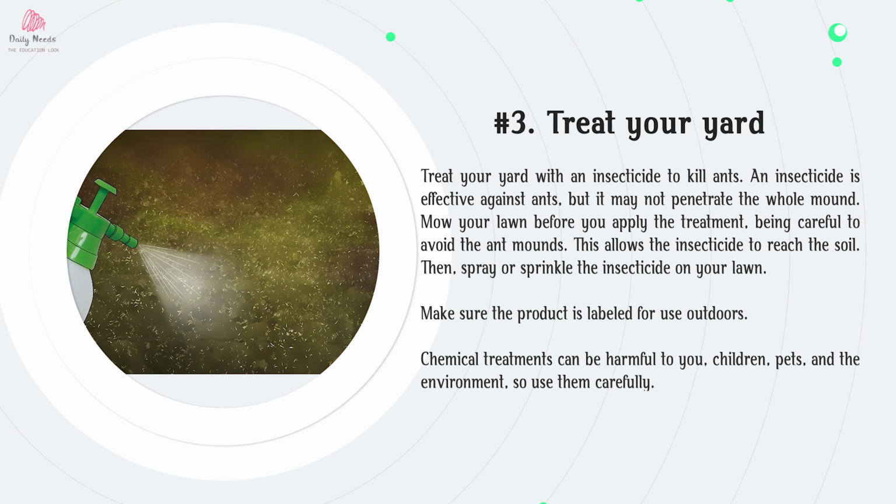Number 3. Treat your yard. Treat your yard with an insecticide to kill ants. An insecticide is effective against ants, but it may not penetrate the whole mound. Mow your lawn before you apply the treatment, being careful to avoid the ant mounds. This allows the insecticide to reach the soil.